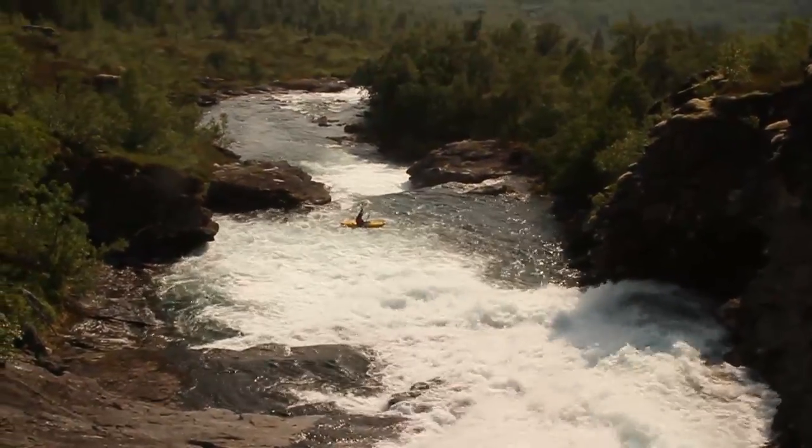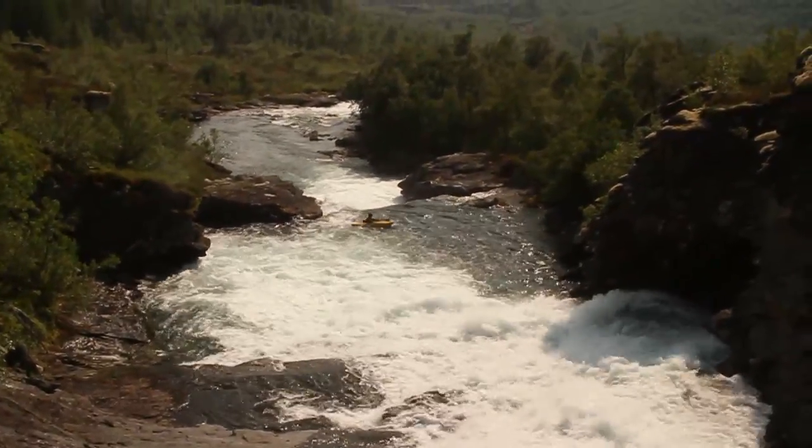But that's the upper Valldala for you. Beautiful run, beautiful scenery. Make sure you check it out.